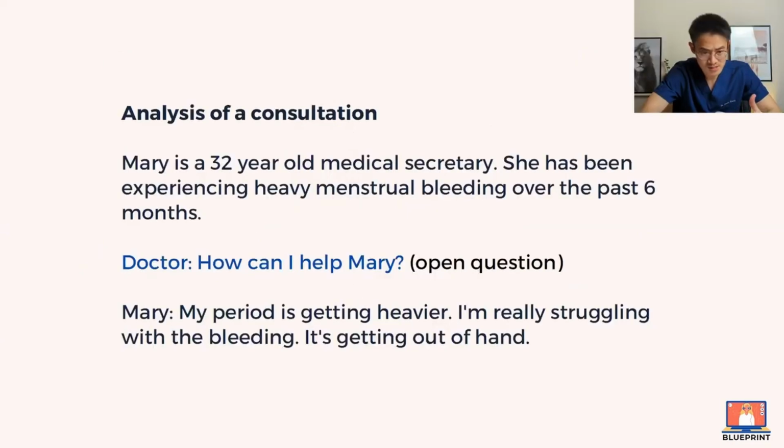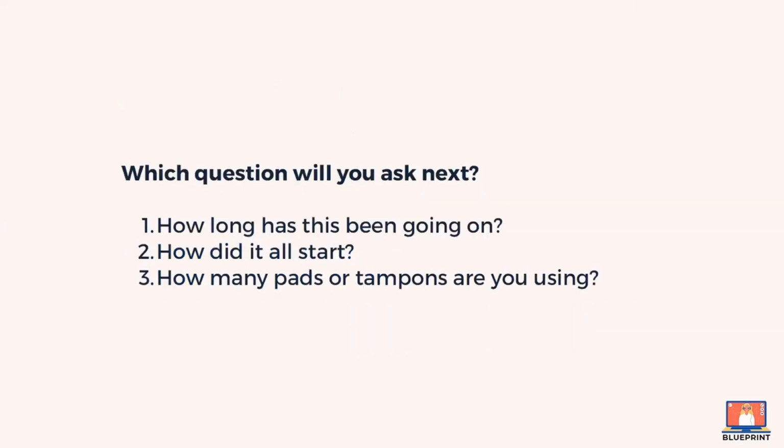Let's analyze this consultation. Mary is a 32-year-old medical secretary. She's been experiencing heavy menstrual bleeding over the past 6 months. So the doctor says, how can I help Mary? And the patient tells the doctor, my period's been getting heavier, I'm struggling with the bleeding, it's getting out of hand. If you're thinking about the questions that you're going to ask, what question will you select out of these 3?